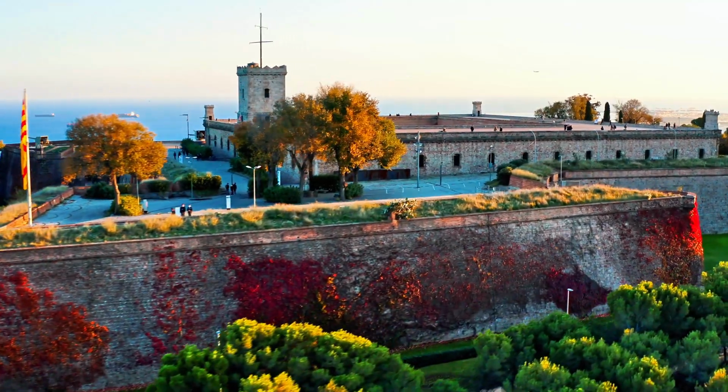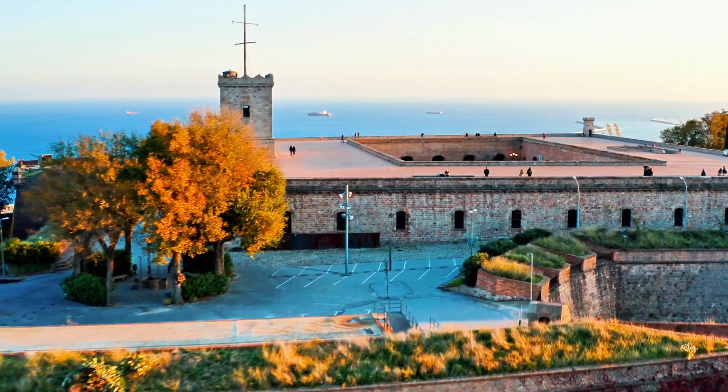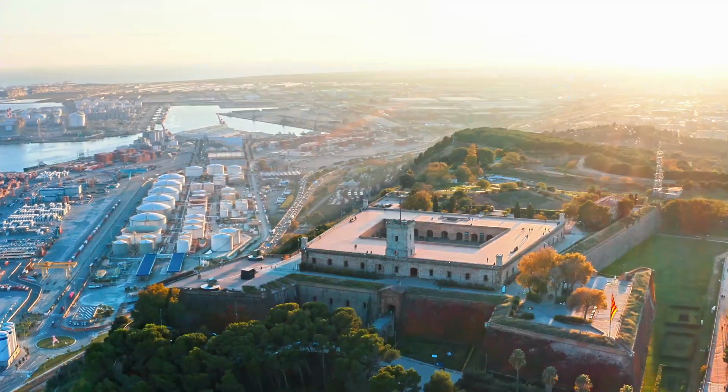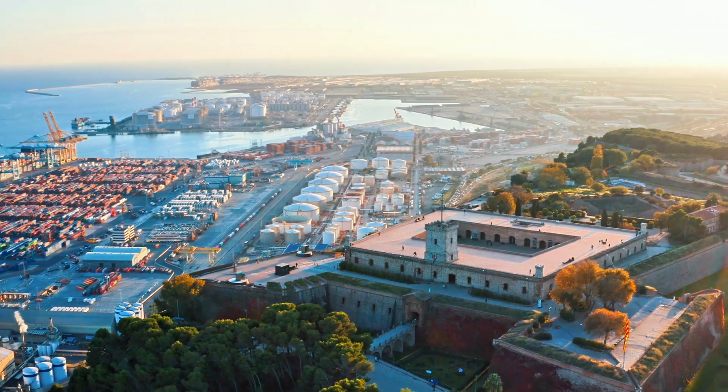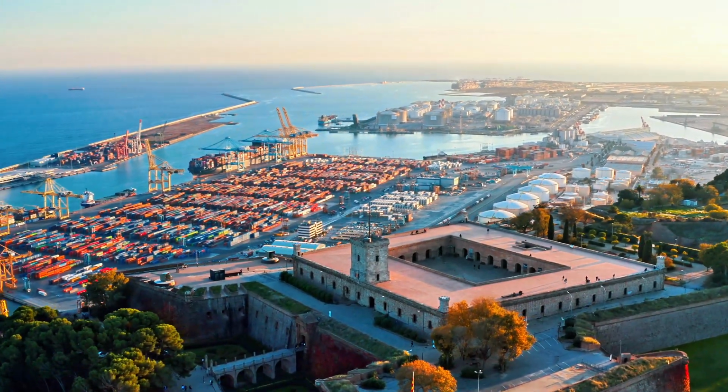Tourists wander quietly, often surprised by how emotional the site feels. Some bring wine and sit at the lookout. Others sketch, and many simply stare out to sea, wondering what Barcelona must have looked like centuries ago.